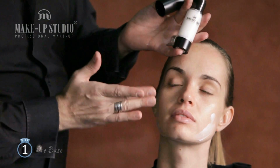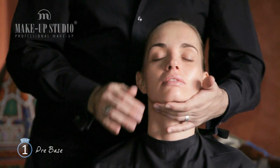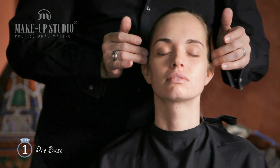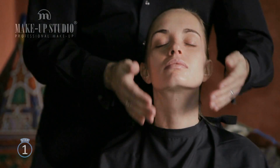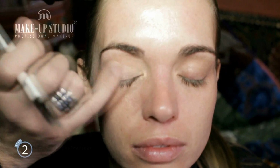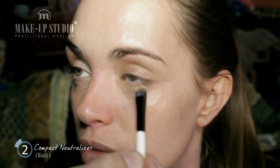The pre-base is applied under the foundation to moisturize the skin. The pre-base contains UVB and vitamin B, which protect the skin from the sun. By using a nylon brush, the neutralizer red is applied. This product neutralizes the red facial zones, in this case near the eyes and the nostrils.